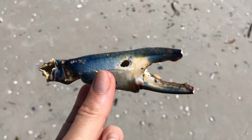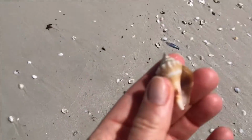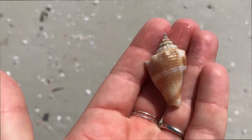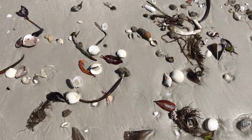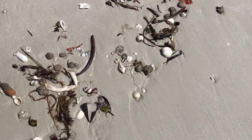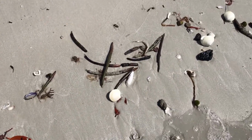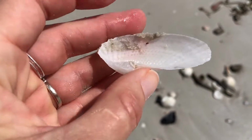Look at this. I believe that is a blue crab claw. Oh, and a juvenile Florida fighting conch. All right, he's kind of cool. Got that white stripe in the middle. So here's more stuff we encountered. Lots of those Distocenias, broken shells. Oh, what do we got here? Another angel wing. Oh, he's in good shape.